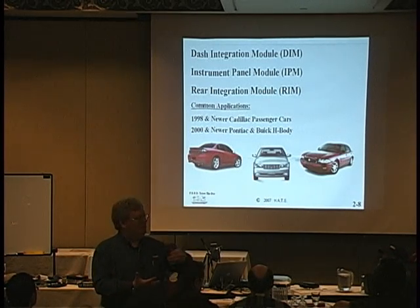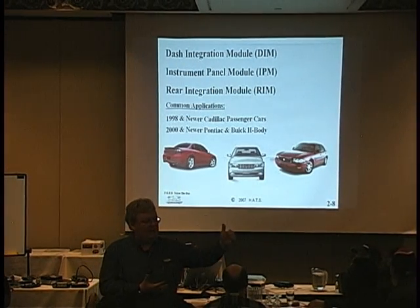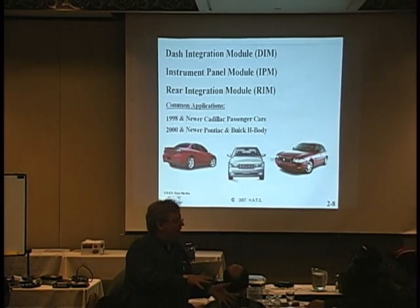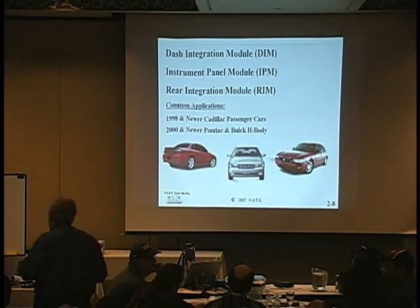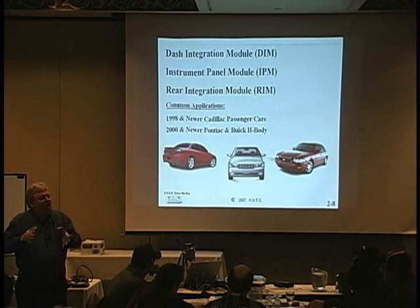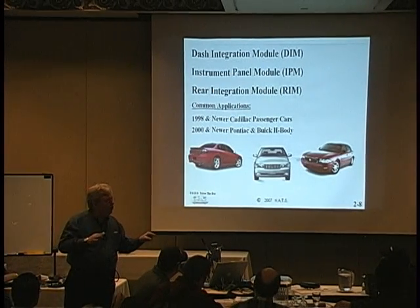So the BCM looks at battery temperature and says, oh, it's 70 degrees outside, we'll give it 14.8. Oh, it's 13.5. Oh, it's 30 degrees outside, we'll give it 14.8. Oh, it's 100 degrees outside, we'll give it 13.4 or whatever. So to give it the right amount of voltage to keep the state of charge of the battery above 80%, the BCM is working with the PCM to actually control the L terminal.